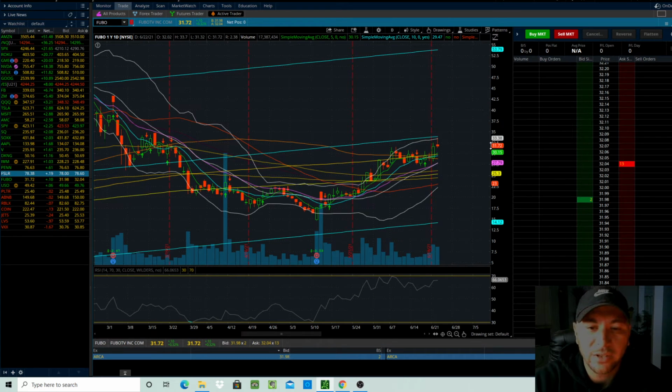When there's more sellers, then the stock goes down. When there's more buyers, the stock goes up. I think that's pretty much common sense. However, we need to know why stocks tend to stop where they do and what they have to do for there to be more continued upside or downside if you're trading to the short side.